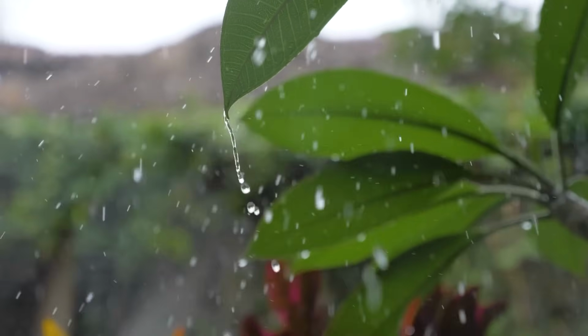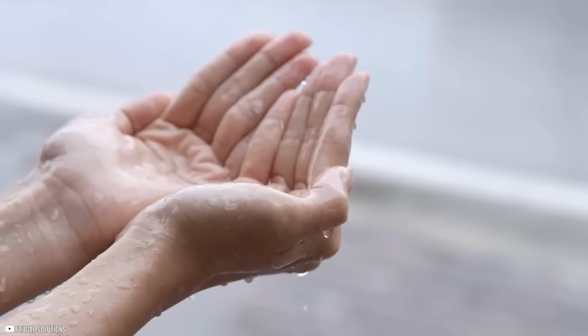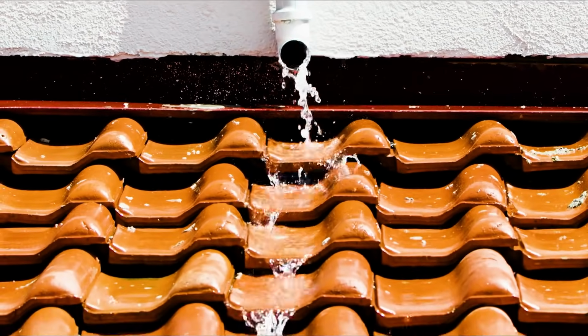So the next time it rains, instead of grumbling about soggy weather, maybe we should take a moment to appreciate that the Amish are already ahead of the game, making the most of each and every rainstorm.